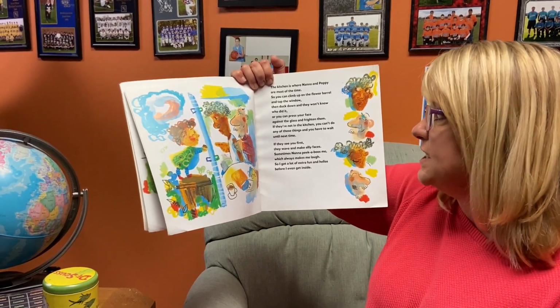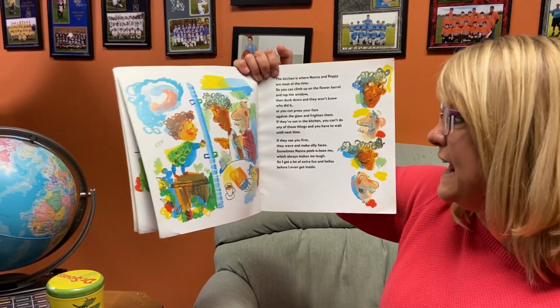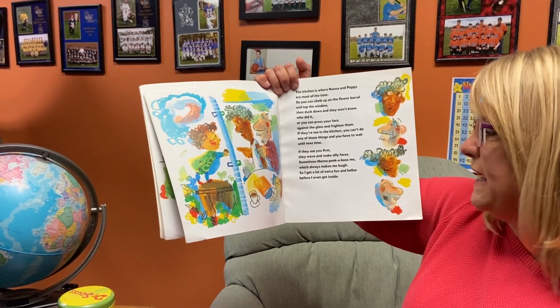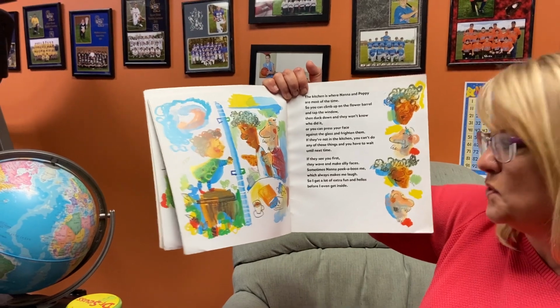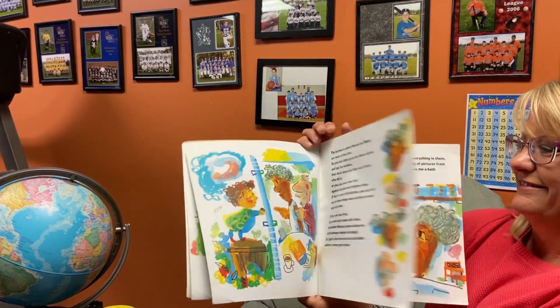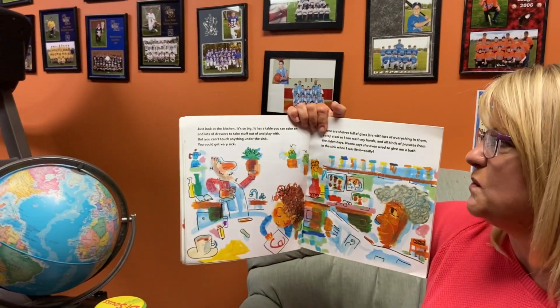If they're not in the kitchen, you can't do any of those things, and you have to wait until next time. If they see you first, they wave and make silly faces. Sometimes Nana peekaboos me, which always makes me laugh. So I get a lot of extra fun and hellos even before I get inside. Seems like he must love going to his Nana and Poppy's house.